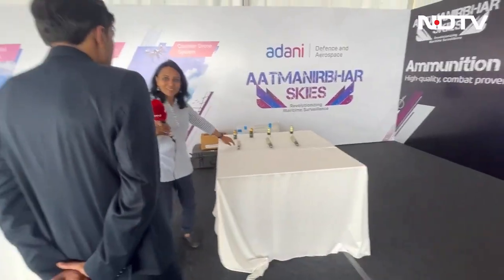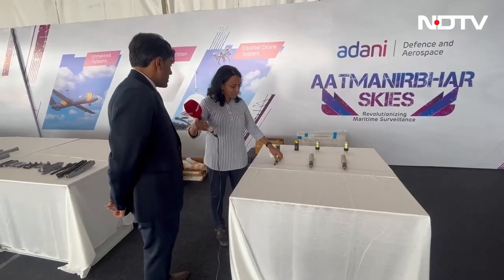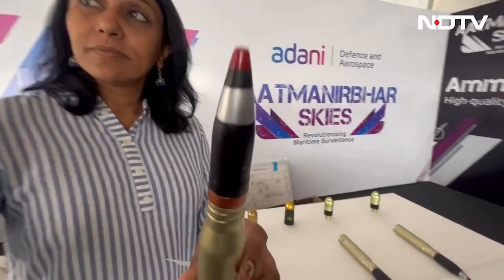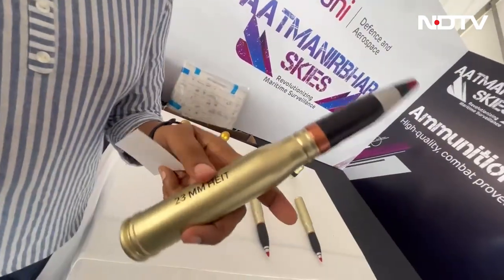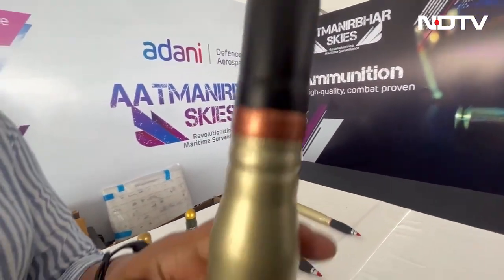What actually is this? See, these are the ammunitions. We are into small, medium, and large caliber ammunitions, wherein we are coming out with one of the largest facilities in Kanpur. Okay, so these are small. These are those grades of ammunitions which are being used, and this will be manufactured over there.